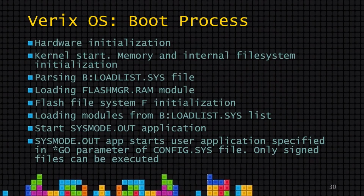System mode application is an analog of init process in Linux. It gets started by the kernel after operating system initialization, and then it runs user applications. The user application to be loaded is defined in an environment and configuration parameter called *go variable. It is also located in config.sys file.